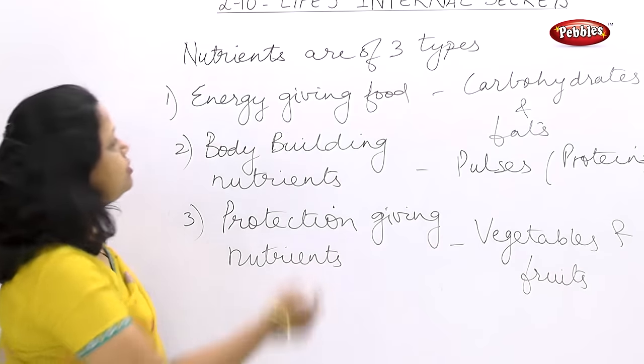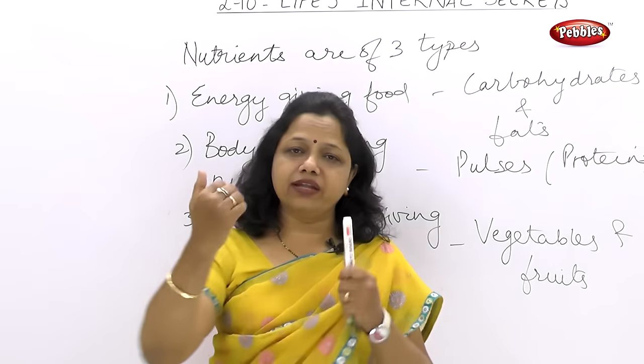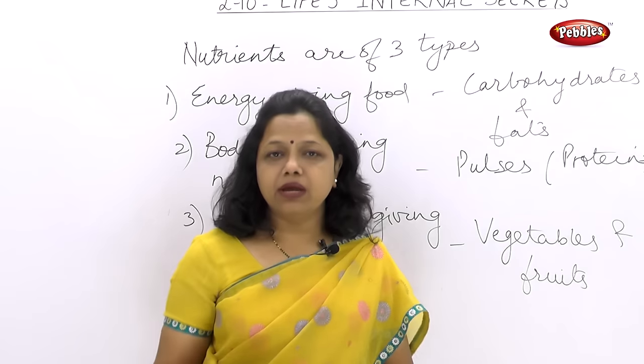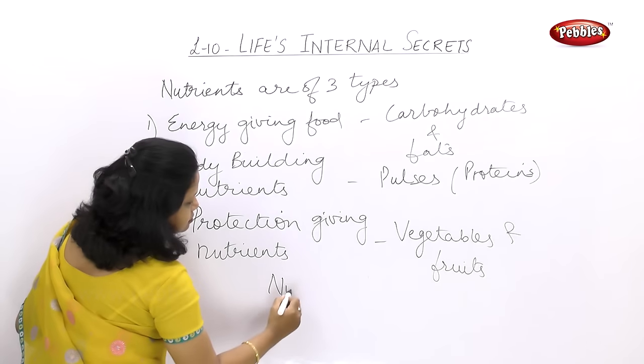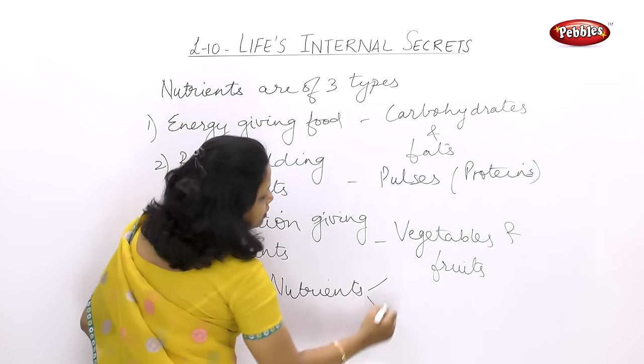Now, as I said, these nutrients are of three types. These nutrients also depend on from where they are obtained. So I can say nutrients can be of two types, organic and inorganic.